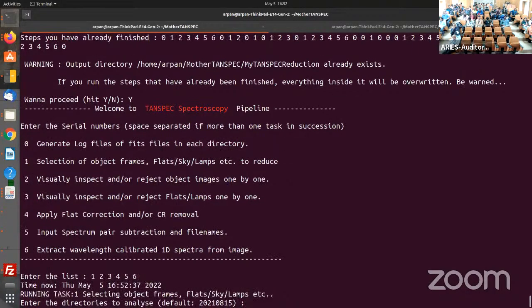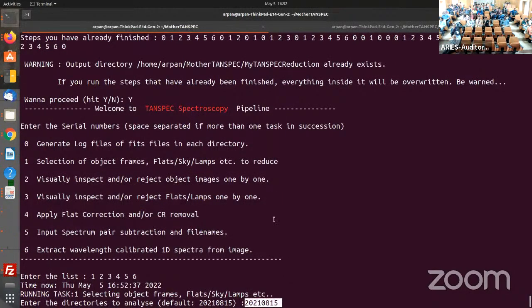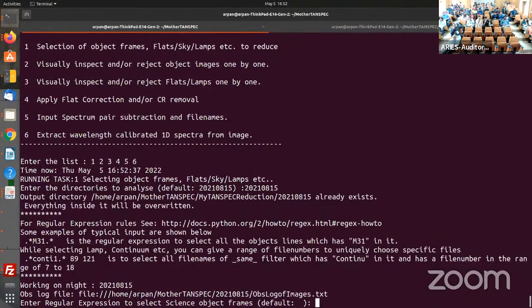Now it will ask again for the date. You can just select it again, or by default it takes the last date. You just put it in here. And now it will ask for the frames you want to reduce. It will ask for the frames. So what do you do here?